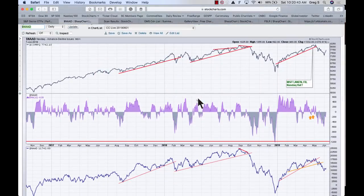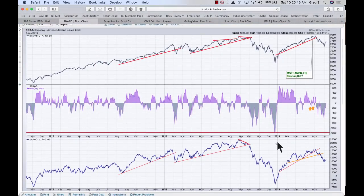First of all, we're going to start with the advanced decline line. The Nasdaq really didn't bounce much here. This is not a very steep bounce, and you can see this pullback here. One of the things we've been worried about was this divergence between the September high and the May high in the market, and you can see that price was higher, but this was a lot more divergent.